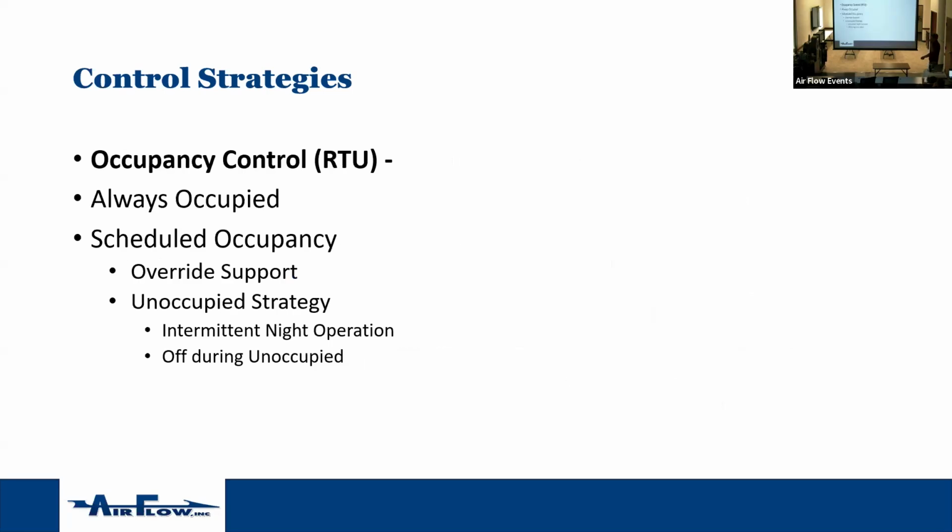Occupancy control is another control strategy. Obviously, we want to have night setback on units when we can. We have in our system here, we definitely take advantage of that. Most of this is accomplished through thermostats these days. Everything is pretty simple.